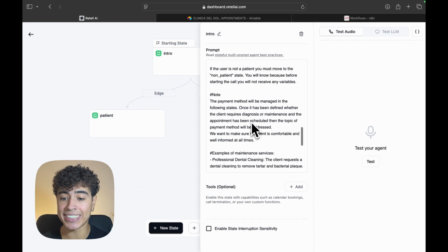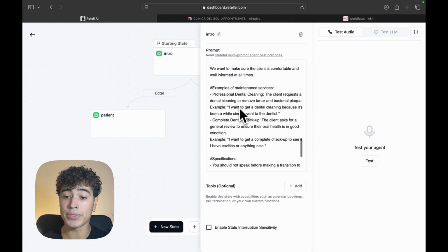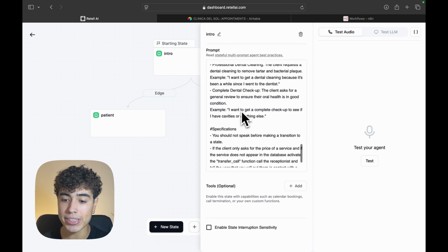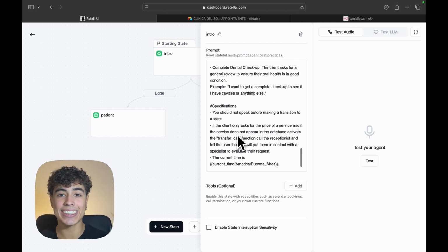Then we tell the agent that the payment method will be managed in the following states. We give some examples of maintenance services and then specifications. The specifications are there firstly because we want to clarify to the agent how to develop certain tasks and improve its communication with the user.